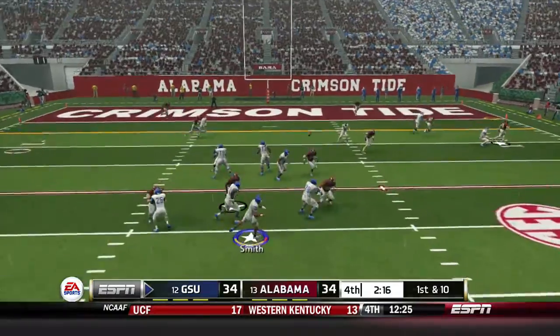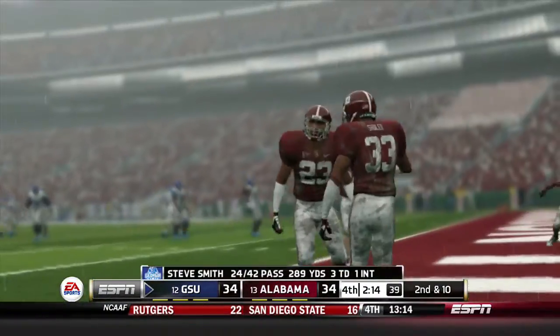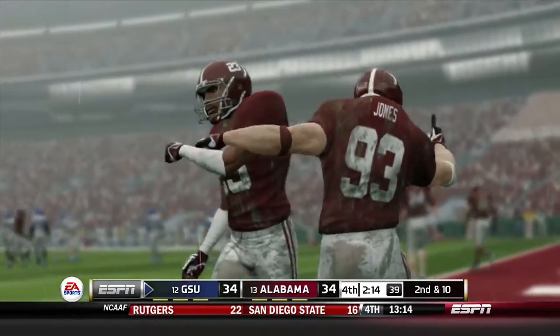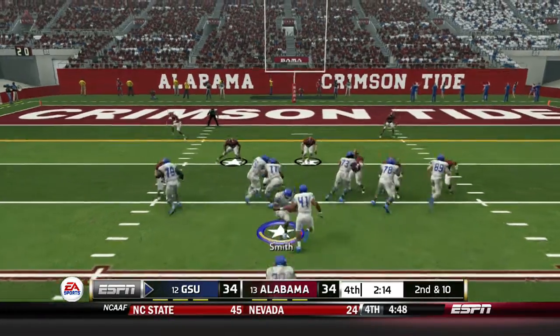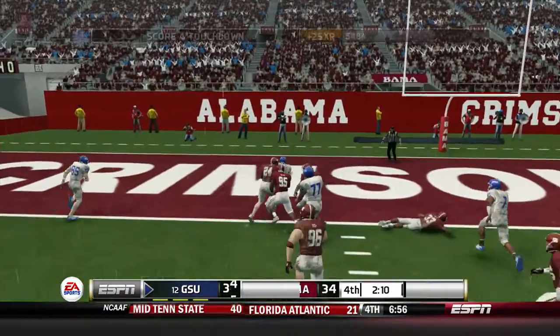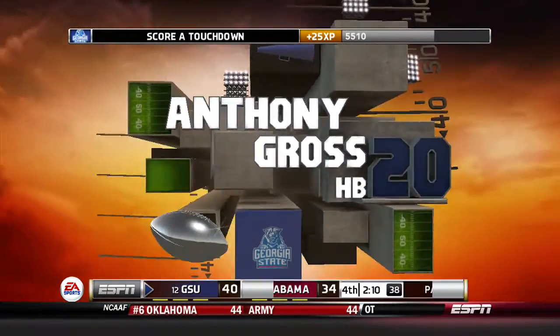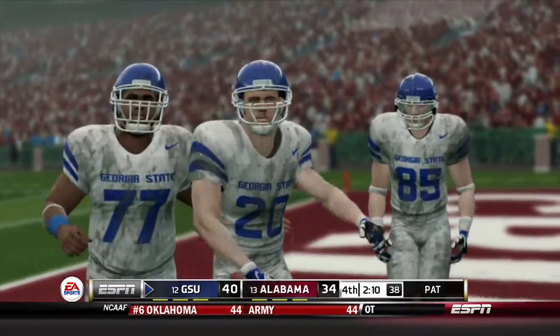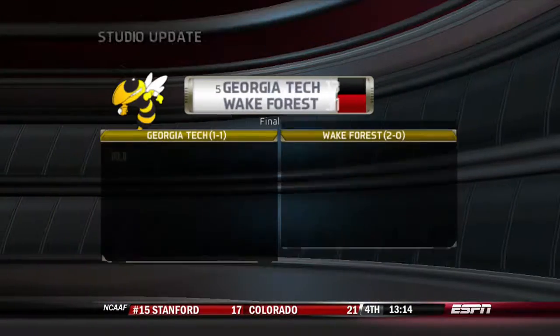Smith back to pass with just over 2 to go, firing for the end zone, and it's broken up, incomplete. It'll be 2nd down and 10 now for Georgia State here from the 15. Smith will hand off to Gross up the middle. He's got the first down. He breaks a tackle. He's got the end zone, 15 yards, and Georgia State takes their first lead of the game, 41-34, and we get in our studio update.